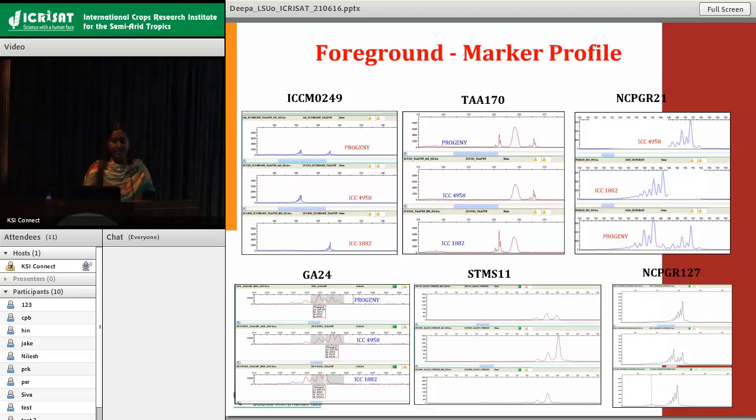So these are just snapshots showing how foreground markers were developed. Here, for example, this is a progeny which had both fragments, one from each parent, and was selected. Excuse me.